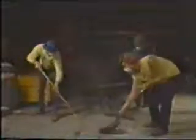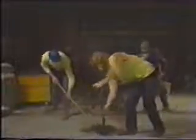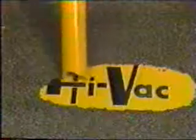Dust, spills, scrap. For years, this was the way industry removed its waste materials. The work was slow, dusty, inefficient, and costly. Until 1970, when NFE International introduced HiVac, a big vacuum cleaner engineered for even bigger cleanup jobs.